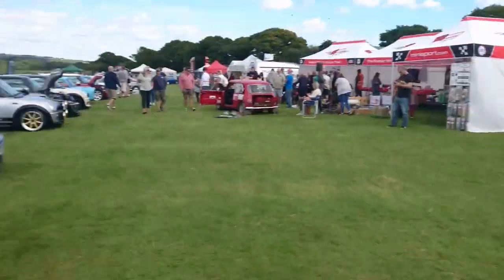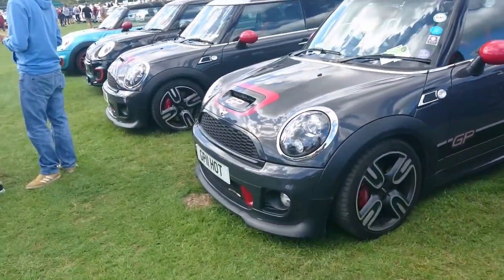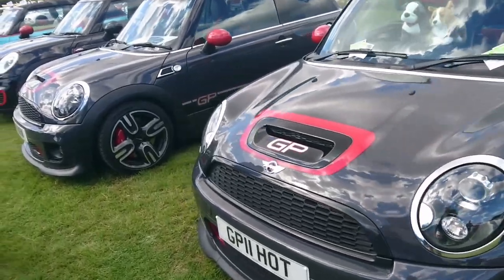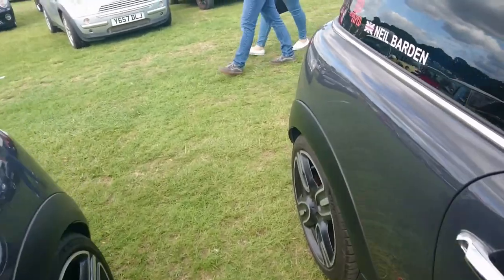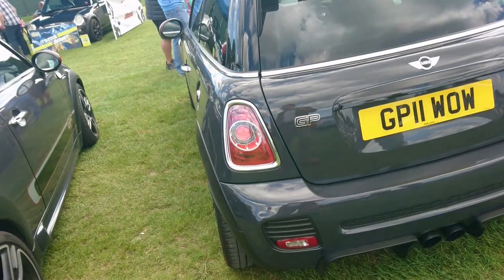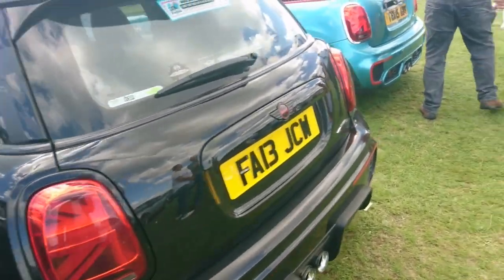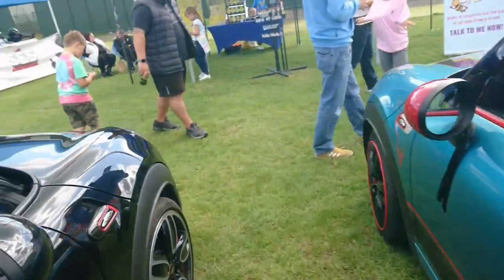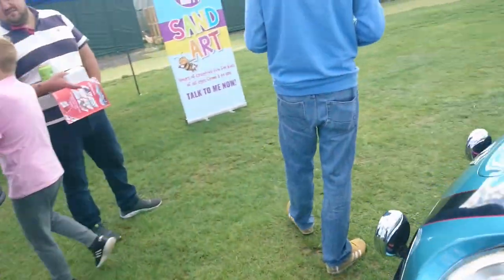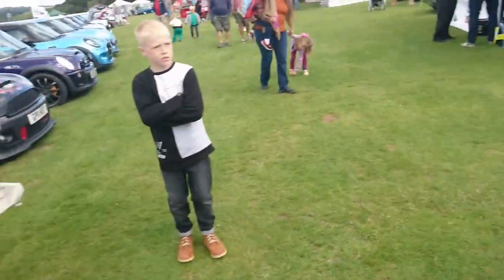Work going on over there, hence the noise. Is this one we're going to have to skip here, as it might possibly be, and this one too. Yes, I'm afraid so. This one is the current John Cooper Works, like this one is, which are very, very quick. Right, I've only got a few more to go now, and then this part will be over. I'm sure some of you are begging for it to finish.